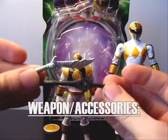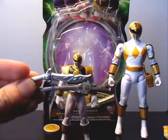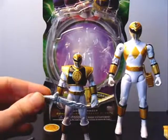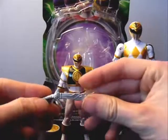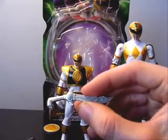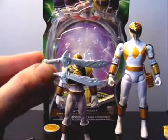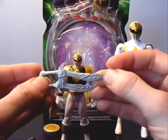This is Saba, the Mighty Morphin 2010 version. And as you can see, this is an improvement. This is, believe it or not, a 3-inch scaled weapon for a 4-inch scaled figure. Which, believe it or not, is perfect. It really is. And no, I am not fooling, guys. This is real. This is the real thing right here. This is the scale of the 2010 sword with the Super Legend sword. And as you can see, they are not the same. This one is really smaller compared to the Super Legend one.